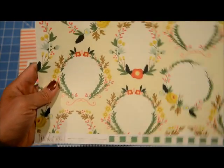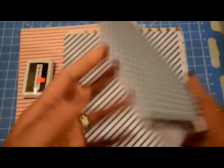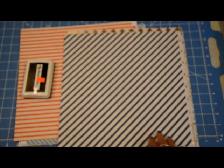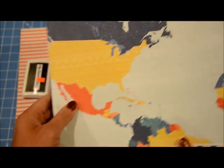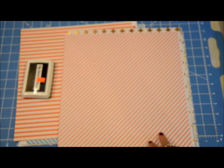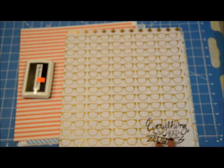One of the things that I did before going to the expo was make a list of the things that I really needed, so I could make sure I am paying attention, instead of just buying because it's right in front of me. And some of the things that I wrote in my list is that I need more travel themed papers.